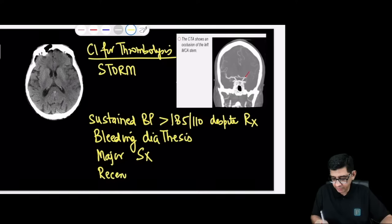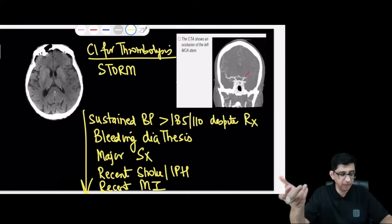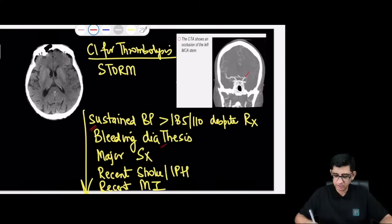Then if a person has had a recent myocardial infarction, or before that, if a person has had a recent stroke or intraparenchymal hemorrhage, that's again a contraindication. Recent MI is also a contraindication. So when you go through the contraindications for thrombolysis, you have to remember the ones which I mentioned, including recent stroke, intraparenchymal hemorrhage, recent myocardial infarction. So the STOR mnemonic you can remember like this: S would be for sustained elevation, then T is for diathesis, then O is for major surgery, then R is for recent stroke, recent myocardial infarction. These are contraindications which are to be remembered for doing thrombolysis in a patient.